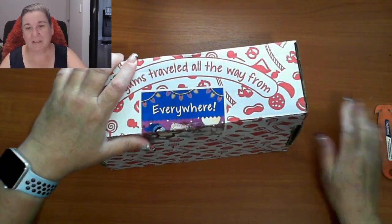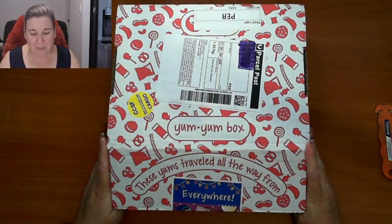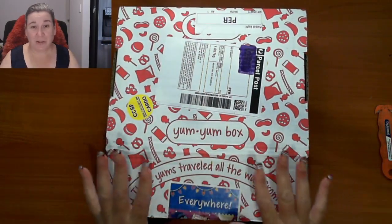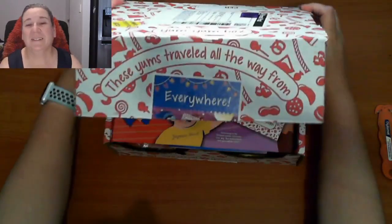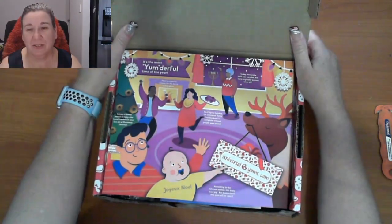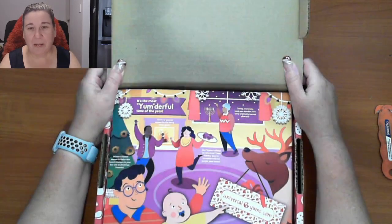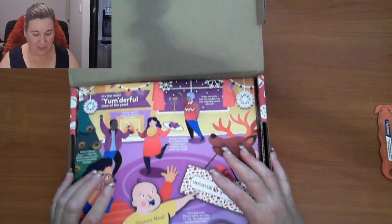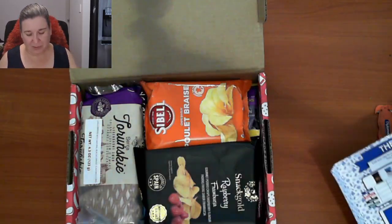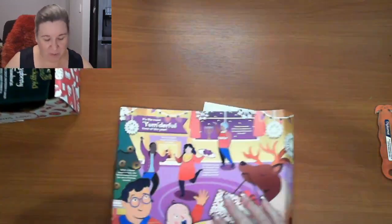Okay. Oh, please no dark chocolate. It's the only one thing I don't want, is dark chocolate. Okay, so yum-de-ful. Just a quick look at the top. Got a few things in there. So let's move this to the side and work our way through.